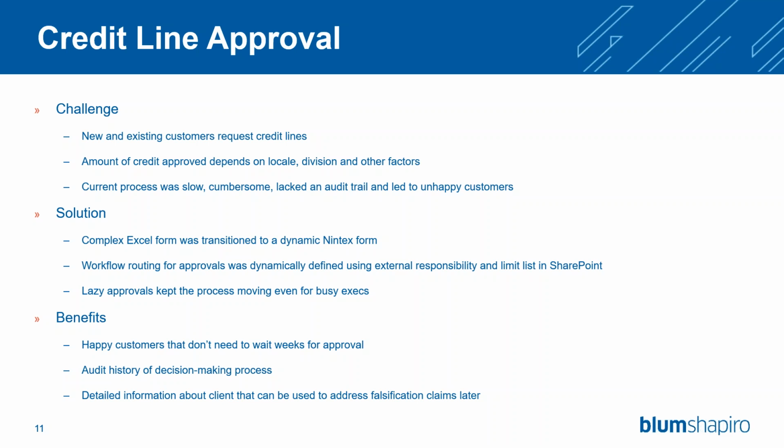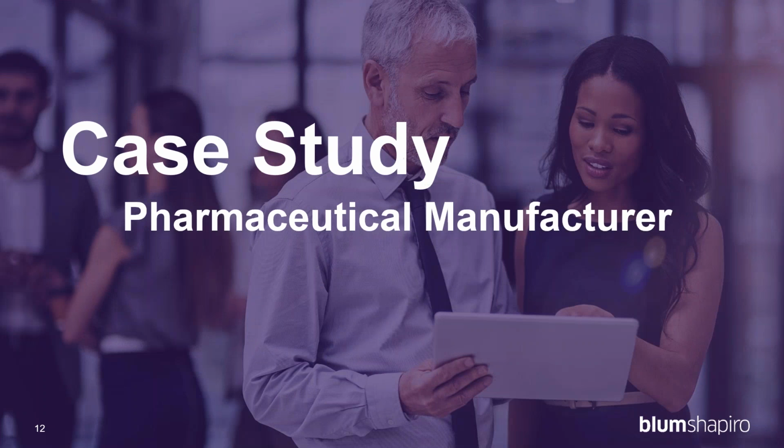So at the end of the day, the customer was happy because they didn't need to wait days or weeks to get approval. There was audit history of the decision-making process, and detailed information about that client was able to be used to address falsification claims after the fact. So it really tightened up the process and made it a lot easier for the end users to move this request through the appropriate channels to get the dollars approved for their customers so they could continue to do business and, again, focus on the core business activity.